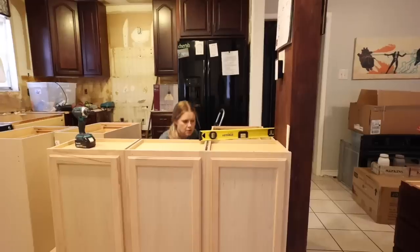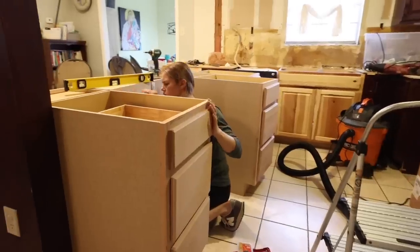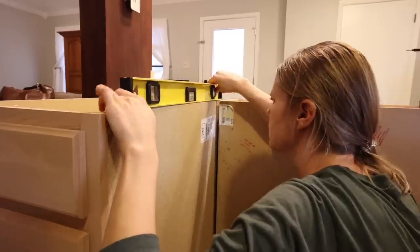From here, I basically repeated the same process and used wood shims and my level to make sure everything was nice and straight and level before attaching the cabinets together.